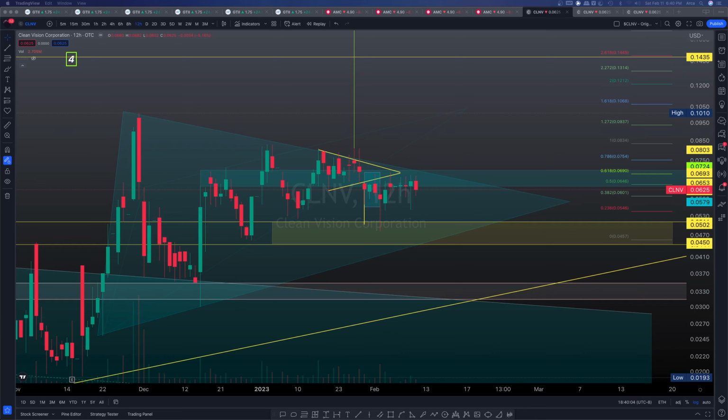CLNV looks like it has continued on that sideways trading action that we were talking about for a few days now. Let's go ahead and go over the potentials for the coming sessions.